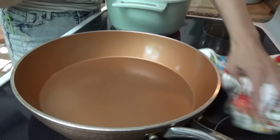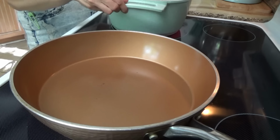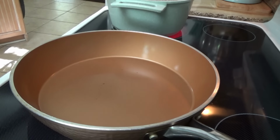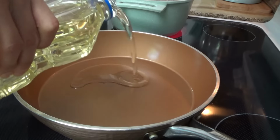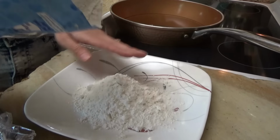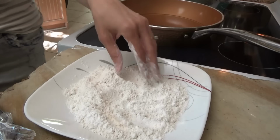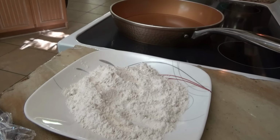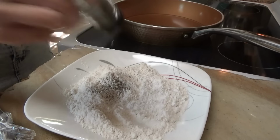I just cleaned my stove very well, and I got bean juice everywhere. Okay, so we've got the beans heating up here. For the pork chops, we're going to put a little bit of oil in this pan. We're going to put a little flour in this plate with some garlic powder, salt, and pepper. We'll go ahead and turn this on to a little bit of a medium.